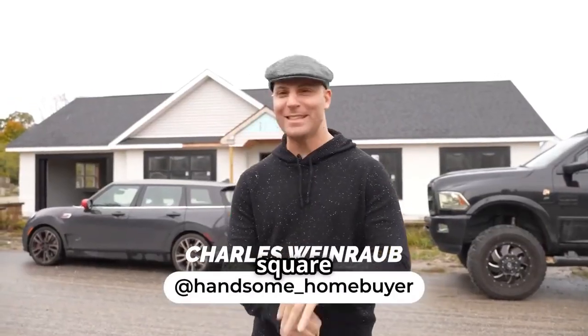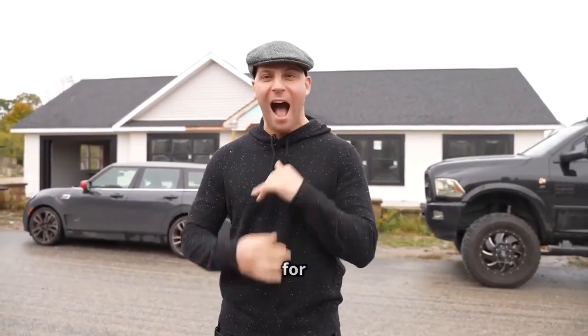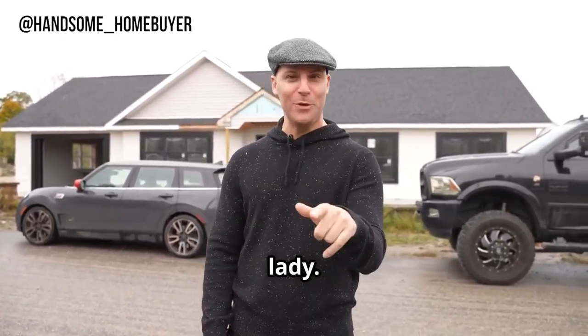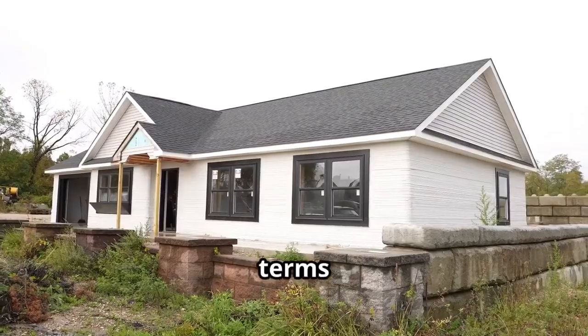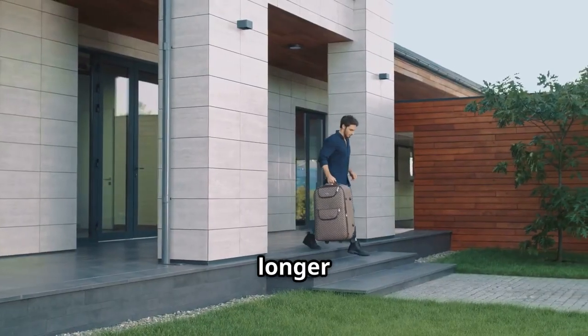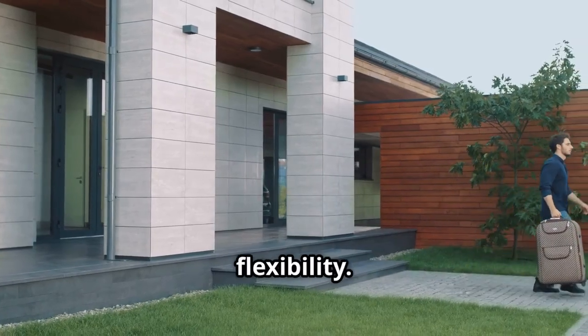At 1,300 square feet and just under $100K, it's spacious and traditional. Roomy enough for a family of 4 or a crazy cat lady. Built like a tank with reinforced materials. Bang for your buck in terms of size. Takes a bit longer to build. Patience is a virtue. Traditional means less design flexibility.